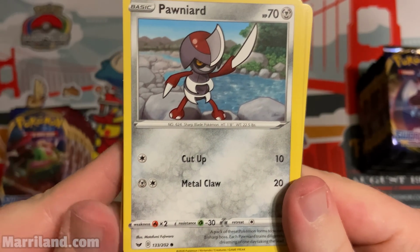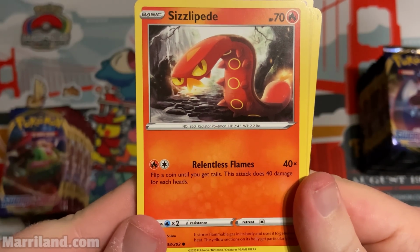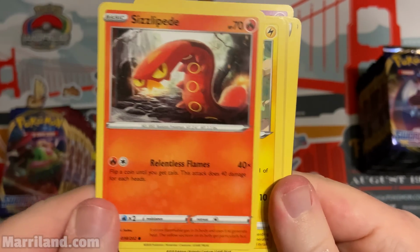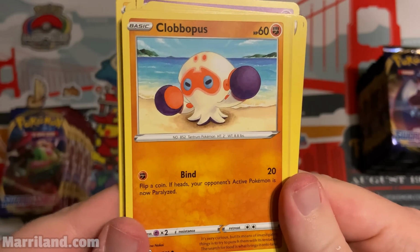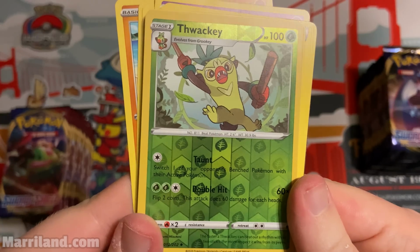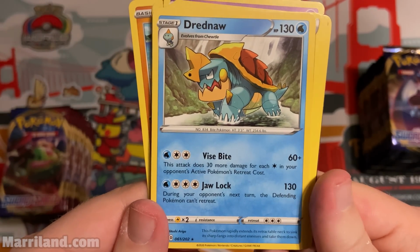We have Ghastly, Poniard, Sizzlipede, Relentless Flames. Flip a coin until you get tails. It does 40 damage for each heads. Wow. Roar. It's a cute Yamper. I love the art on the Pokemon cards. I think it's usually so nice. Oh, look at that Thwackey. That thing looks really wild. Oh, there's another one of those Dreadnoughts.